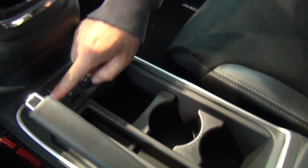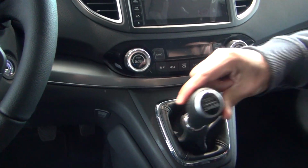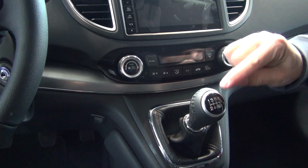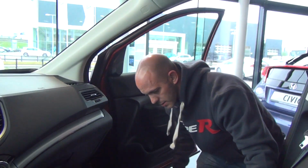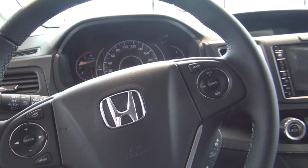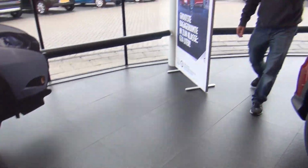This all looks the same. You can turn the traction control off, and again, CR-V with a six-speed stick shift. Try saying that 5 times fast. Otherwise, everything else looks very similar inside the vehicle, but one thing that's not the same is the front end. Check this thing out. This front end is sick.